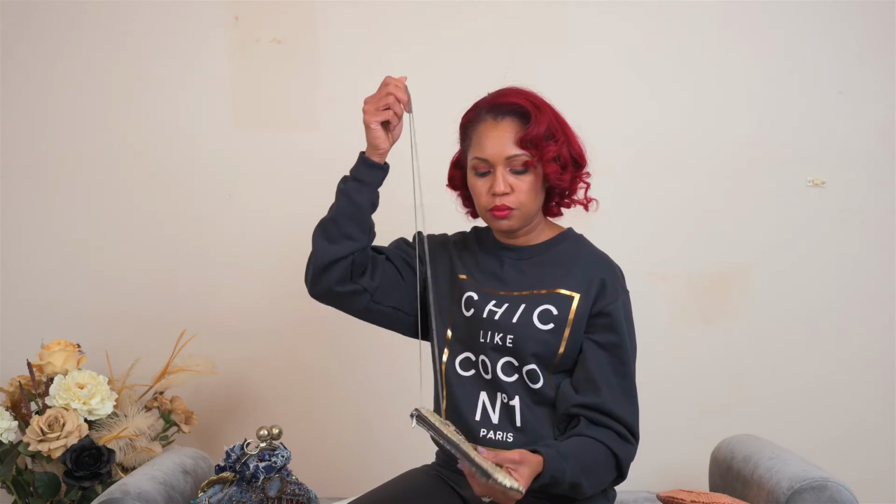The bags are actually quite unique. I think I got this one on Amazon, so it should still be available. So again, a cute bag. I think that you could wear it vertically or you could wear it horizontally.